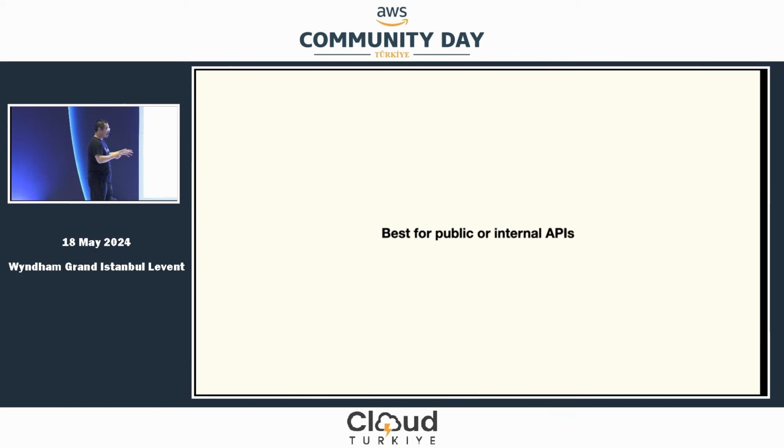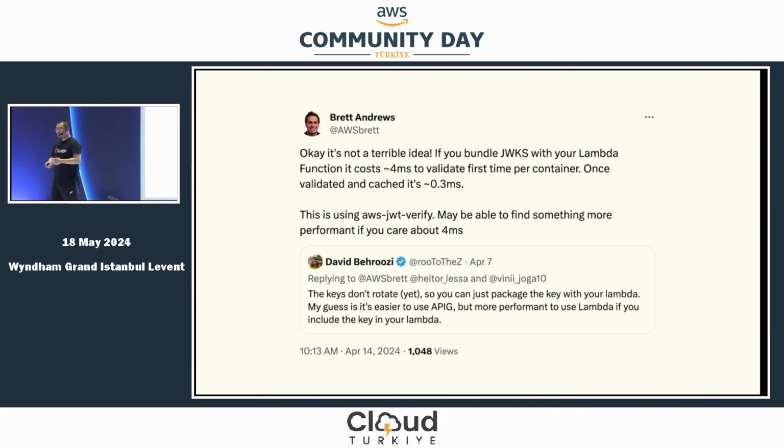And typically, I find function URLs are great for public-facing, unauthenticated APIs, or for internal APIs that just need AWS IAM, because those are the two authentication options you have with Lambda function URLs: either nothing or AWS IAM. But it turns out you can also have Lambda functions authenticate a user's JWT token against Cognito, and it's actually pretty fast. There's not much performance overhead to doing that. So if you do need an authenticated API and you do want to optimize for cost, then this is still a valid move.